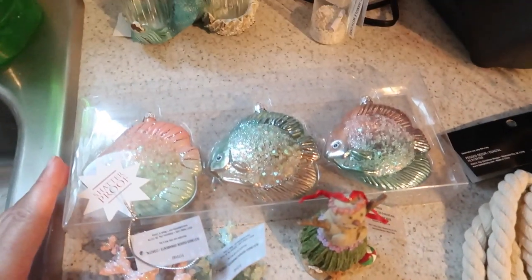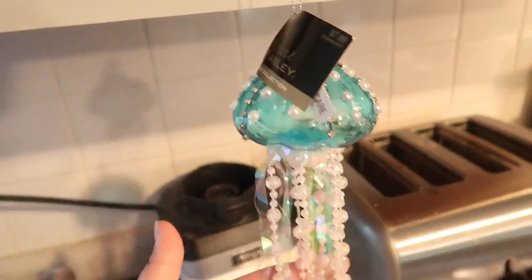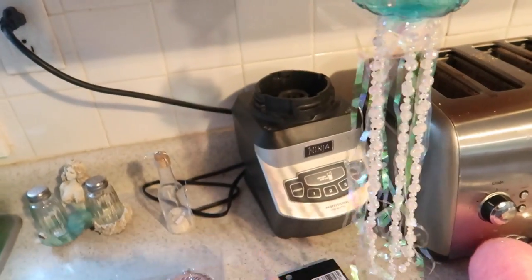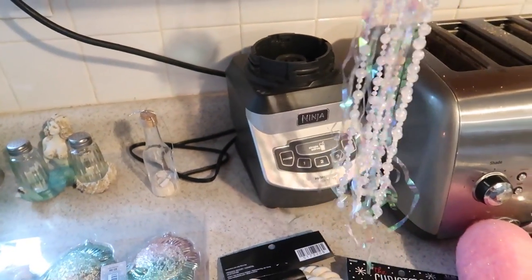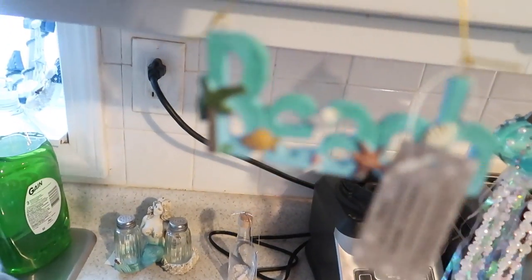So we're walking down the aisles because we have themed trees. We have one that's cabin flannel, it has a camper and it's super cute, we have it in the living room. And then we have a candy tree that we have in the kitchen. And then we found this. We found beach theme tree stuff. Seriously, a jellyfish. So excited. A sand snowman with a hula skirt. Come on now. So cute. Shark. Beach.